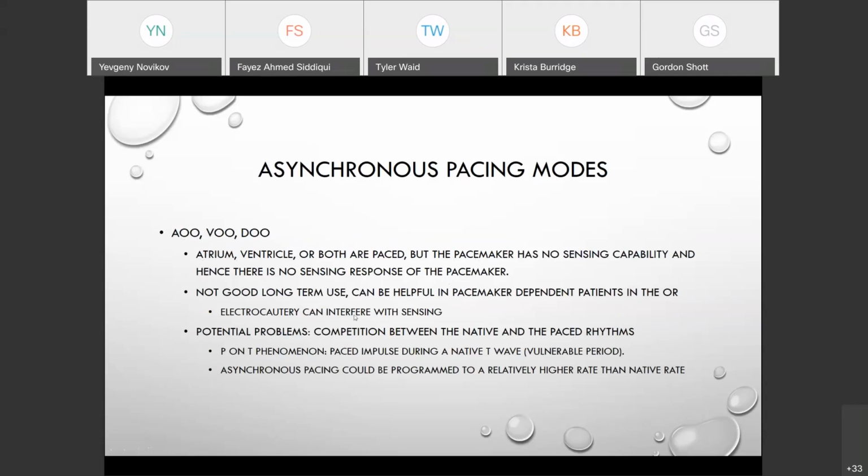This can be really helpful in the OR because, as I mentioned, you've got these sensing thresholds. So if electrocautery is going to be near your pacemaker and you're worried that your pacemaker might sense some of that electrocautery, turning this into an asynchronous pacing mode becomes very helpful. Because you'll look at the patient's native heart rate and you'll say, okay, we're going to pace them at 10 beats per minute above that, atrially pace them, and you don't have to worry about the pacemaker sensing any of the electrocautery. Potential problems with this.